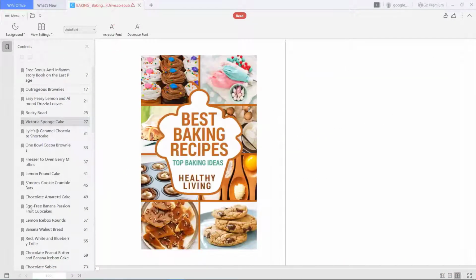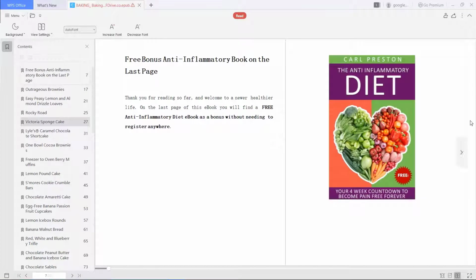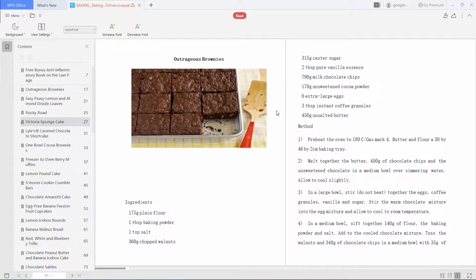You can see the same cover, and this book gives you an insight into what type of cookbook recipes you can post. You can see the diet books as well. I just need to come up here, and you can see there are 100 recipes. This is one recipe, guys. This is a brownie recipe.